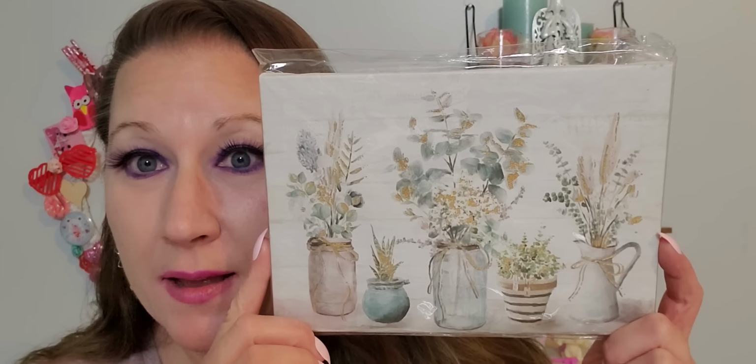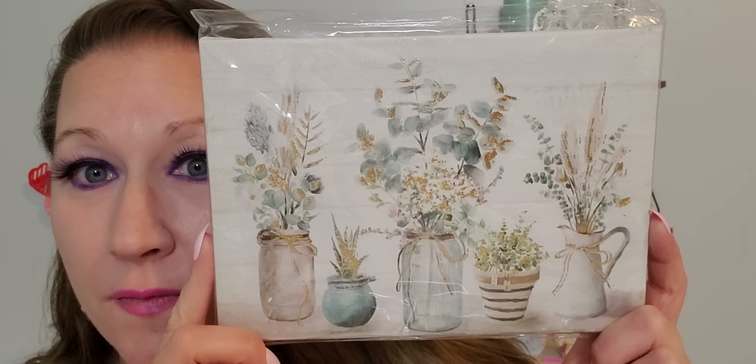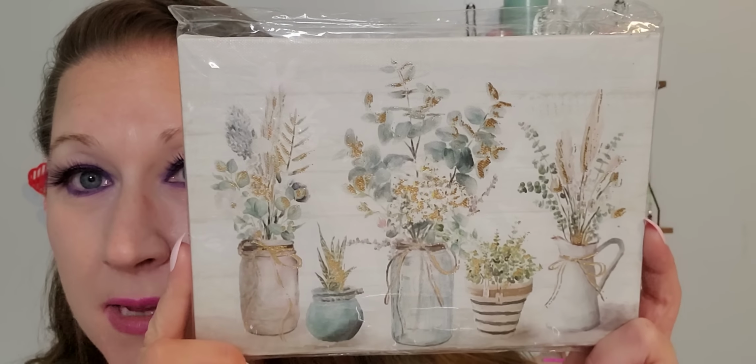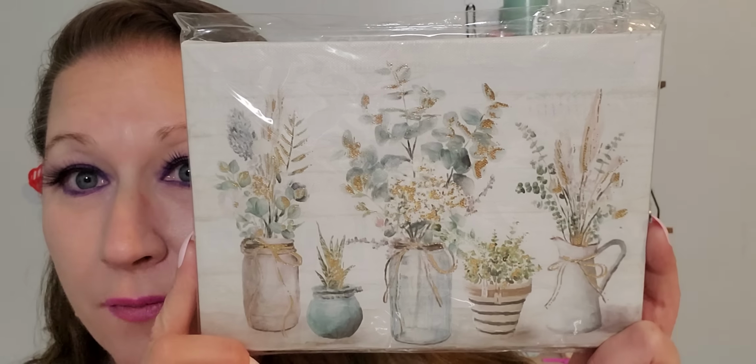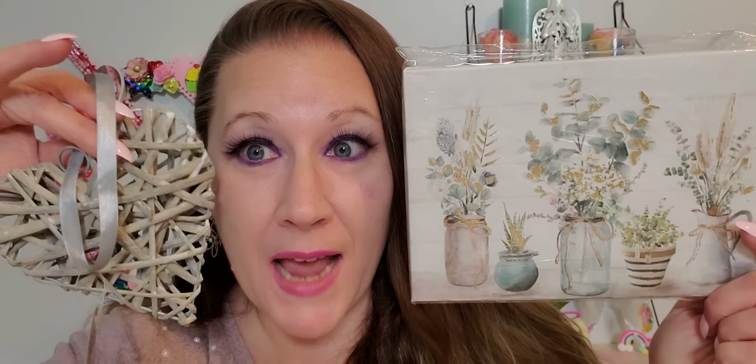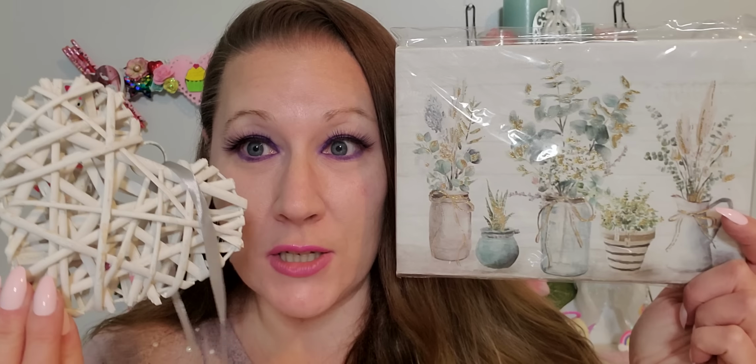Now with those, I was thinking to set up a cute little area. Look at this canvas right here. That canvas is so beautiful. I love all the vases, all the different styles of vases with the greenery and that beautiful gold accent coming out of all of them. With these situated on the side of it somewhere to show it off in a display area, I think the hearts would look so pretty next to one of their beautiful canvases. I love that so much.